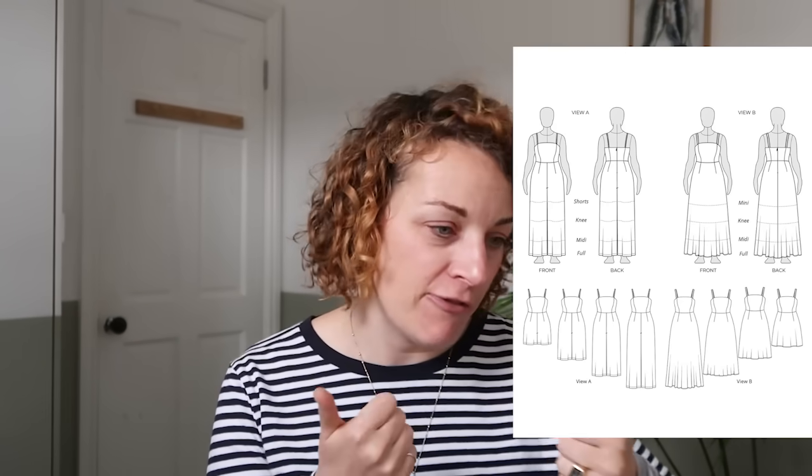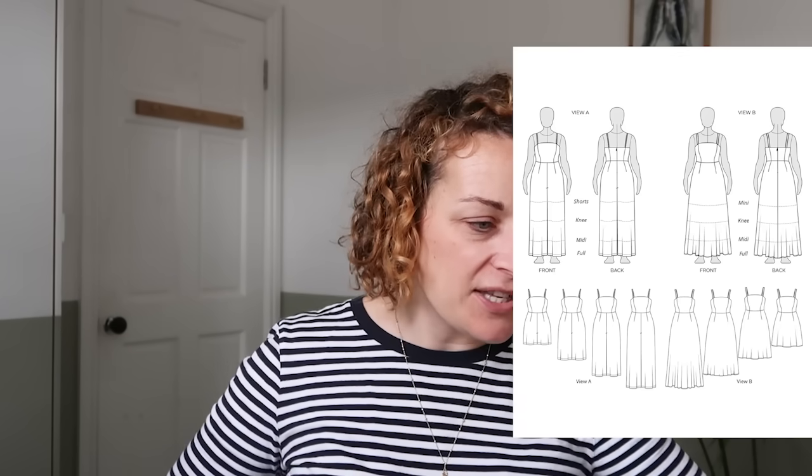You can see that it's got princess seams at the front, great for fitting. Princess seams at the back, great for fitting. Zip up the back. And then on both the trouser leg and the skirt, there are darts just below the waist. I think it just looks so great.